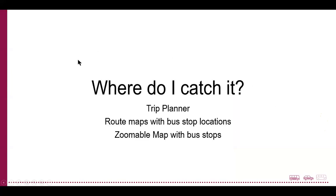If you are operating demand response service and have an app that allows people to see when the vehicle is going to get there, or a call ahead function that lets them know when the vehicle is on its way, I would say by all means include that information on your website. That is a big security blanket for people using demand response.